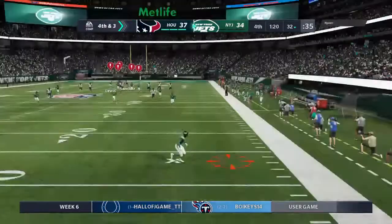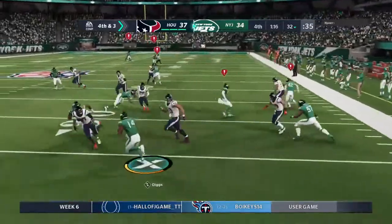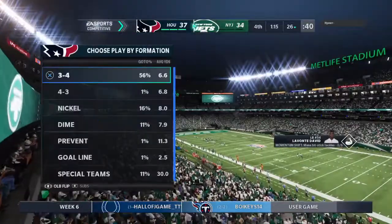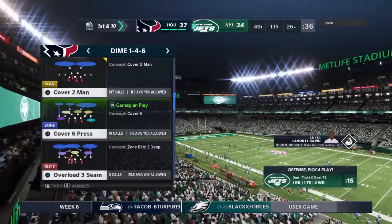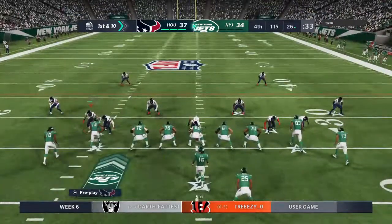Sanchez on to punt here as he sends this one away. This is taken at the 15. So a good punt there, but a nice return of 11 yards. And the Jets will take over 1st and 10. The New York offense taking over for their next possession.